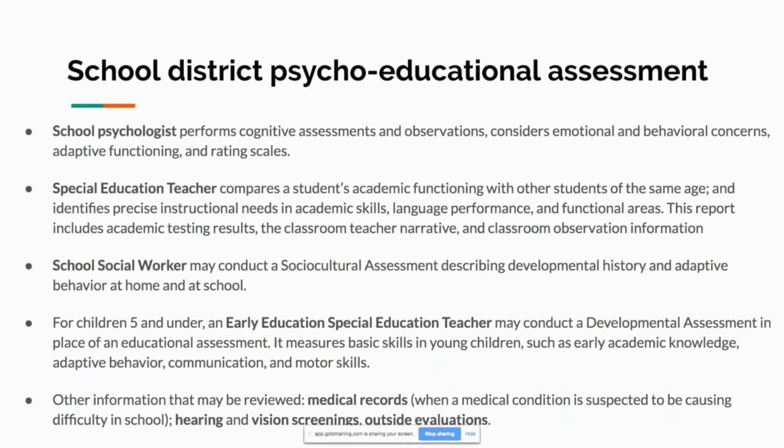So what does a school district psychoeducational assessment look like? This is usually an interview and an observation by a school psychologist and written tests. And the written tests are standardized, which means they're administered the same for everyone and they're scored on a predefined scale. It's important that the children being compared have been exposed to the same level of education. So if the child has missed a substantial amount of school because of brain surgery or for whatever reasons, it might not be entirely appropriate to directly compare him or her to the same age peer group.